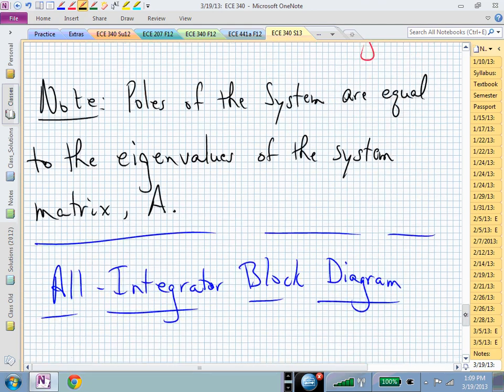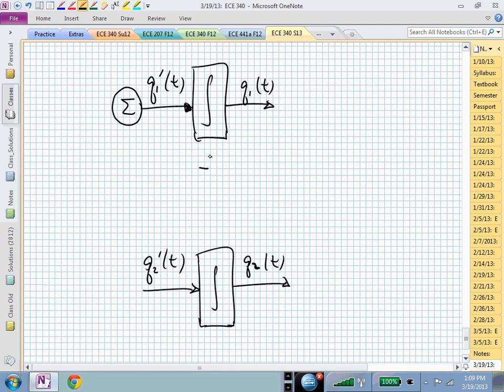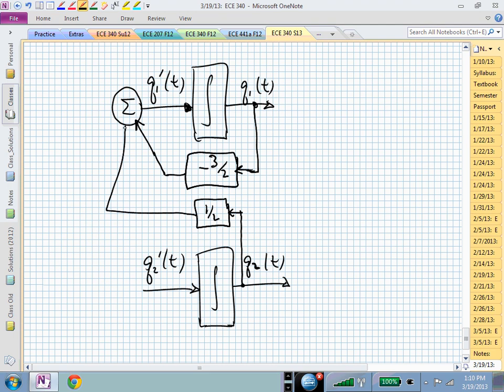I go back to my block diagram and I say, okay, Q1 prime I said was minus 3/2 times Q sub 1. So I just pull Q sub 1, I have it available to me, I gain it up by a minus 3/2, and I put it in as an input to that summing junction. Then another signal going in to create Q1 prime was 1/2 Q sub 2. So I take Q sub 2 down here, scale that by 1/2, and put that in as another input signal to that summing junction.